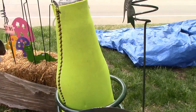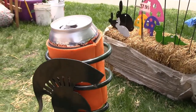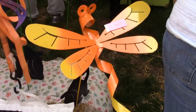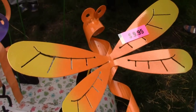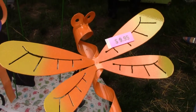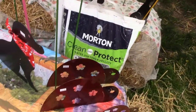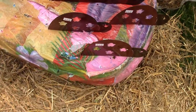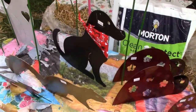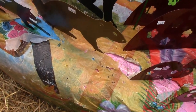You can put your cup in there. Bottle. My sister would like this. Look at that. Dragonfly. $9.95 for that. That's not bad. There's another one here, stuffed animals for sale. Look at that. You got a dog there. Little squirrel.